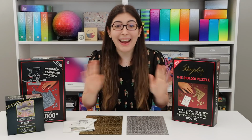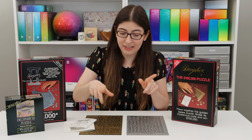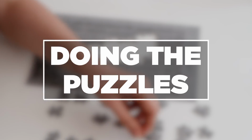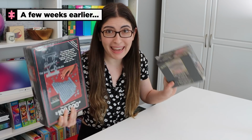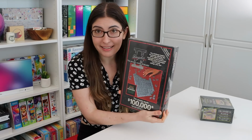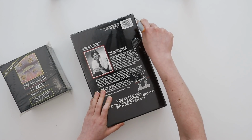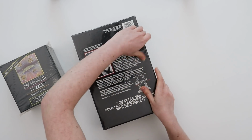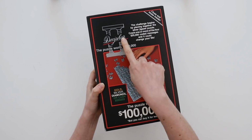All right, so before we do anything else, let me show you the unboxing of these puzzles and putting together the jigsaw puzzles. Ooh, I'm so excited to open these up and finally see what's inside. So let's start with the Decipher 2. As you can see, both of these are brand new, still shrink wrapped. So I'm opening them up for the first time since the 80s. So here it is, the Decipher 2.